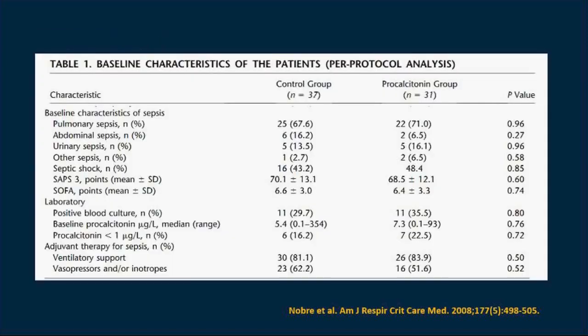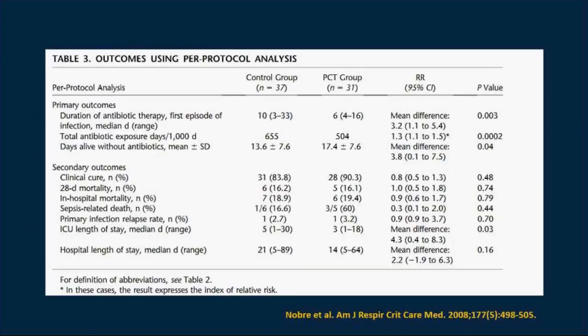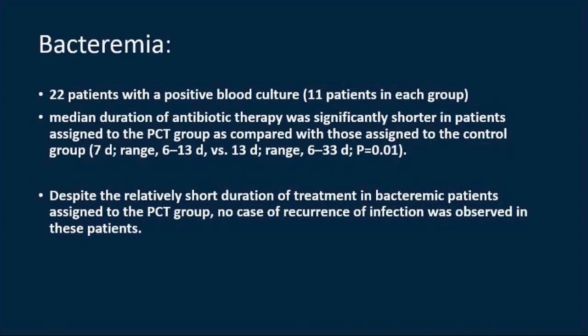So here we can see that 11 patients in each group had positive blood cultures, and pathogens were mainly E. coli, strep pneumo, Klebsiella, and other Enterobacteriaceae, but only a limited number of patients had Staph aureus bacteremia, 1 in the procalcitonin group versus 3 in the control group. As we can see, procalcitonin was associated with a reduced exposure to antibiotics with no increased adverse outcomes, so no difference in mortality, cure rate, relapse, length of ICU or hospital stay.